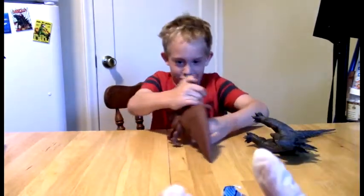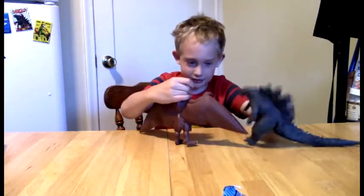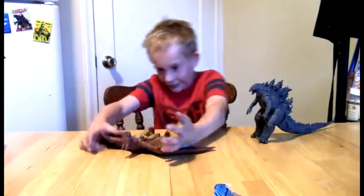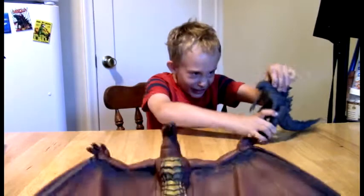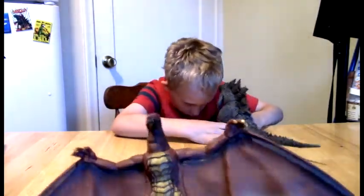This is an awesome, awesome figure, guys. And if you can't find the 2014 weapon, I'll put him with the fossils. You can almost certainly still find it, because this just barely came out, guys, the NECA Godzilla King of the Monsters. Hopefully you enjoyed our look at that.